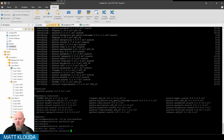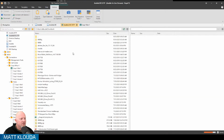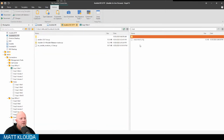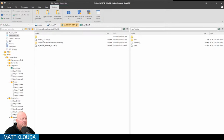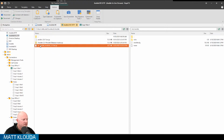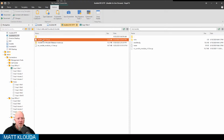So what I'm going to do real quick is go over to my SFTP piece. We're in the Ansible directory of it now. Actually, I'm going to reconnect to this because I want to make sure I'm in the right directories. Okay, let me get into the right directory here, Ansible. I'm just going to move this one over because this is all I need. This is the one, if you need to install this version of Ansible from scratch, that I'm talking about. You can do it. We need the modules right now. That's the main thing we need.